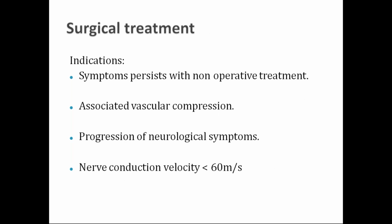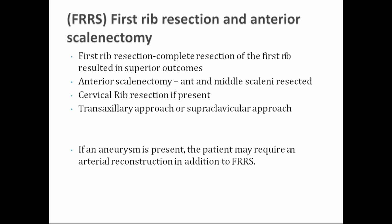So coming to surgical treatment, the indications for surgical treatment are: symptoms persist with non-operative management, associated vascular compression, progression of neurological symptoms, and nerve conduction velocity less than 60 millimeters per second.